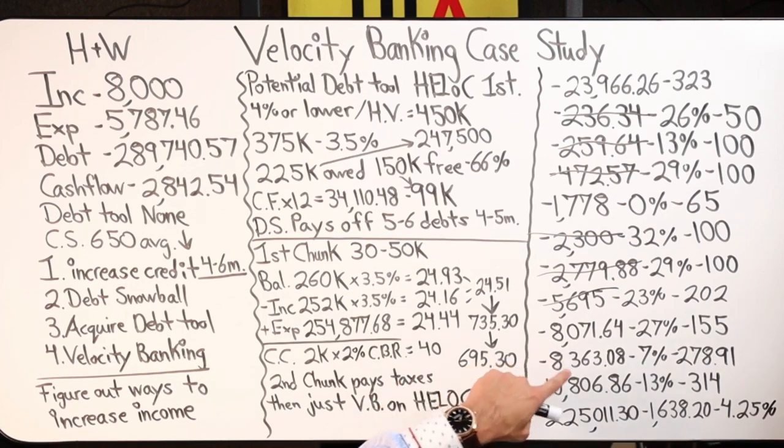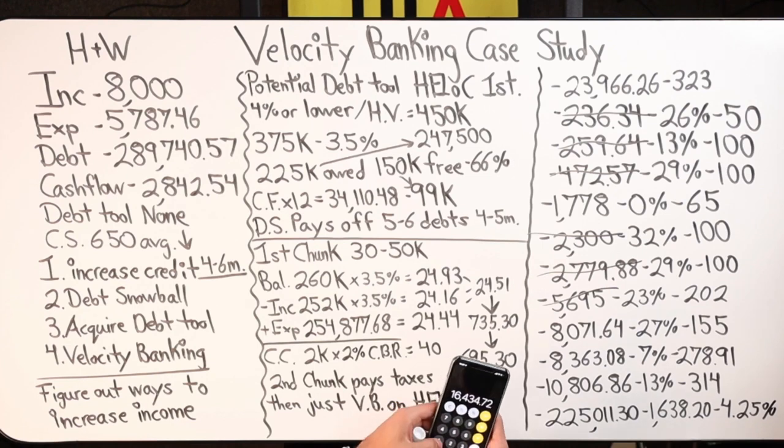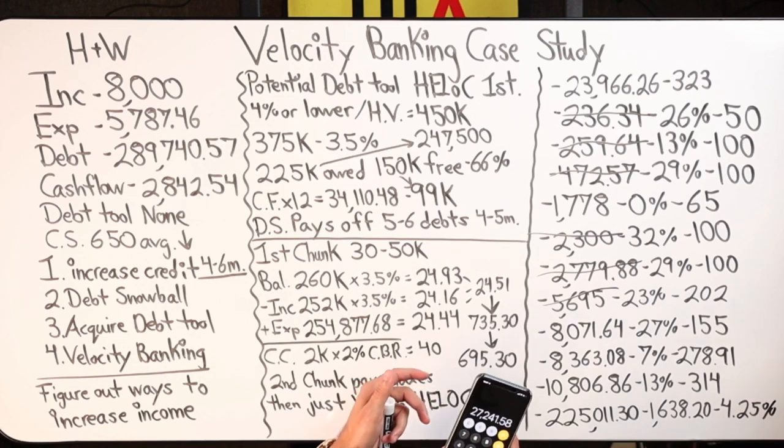So now we're only dealing with these three remaining debts. So I got 8,071.64 plus 8,363.08 plus 10,806.86. So that's 27,000, right?